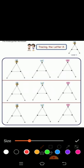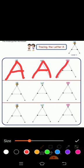Okay? From up to down and a sleeping line, letter A. Up, down, and a sleeping line, letter A.